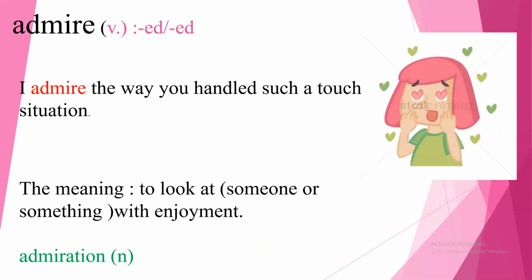Admire. Look at her eyes. So when you like how your friend deals with hard times or hard situations, you admire his way. It's like you like his way. I admire the way you handled, handled, it means dealt, such a tough situation. Admire means to look at someone or something with enjoyment.